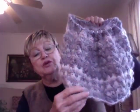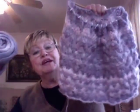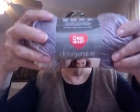But this is 12 inches long already. I'm binding off, and it was made with one ball of yarn. One. All this is with one ball of yarn, and this has 270 yards. Well, that's why it has a lot of yards. And this is the Red Heart Unforgettable.